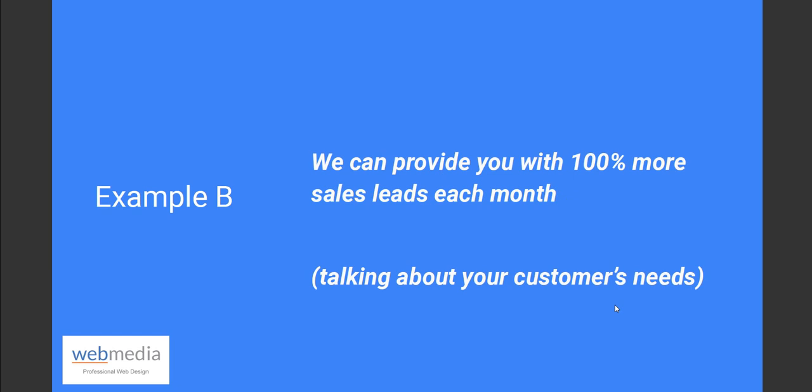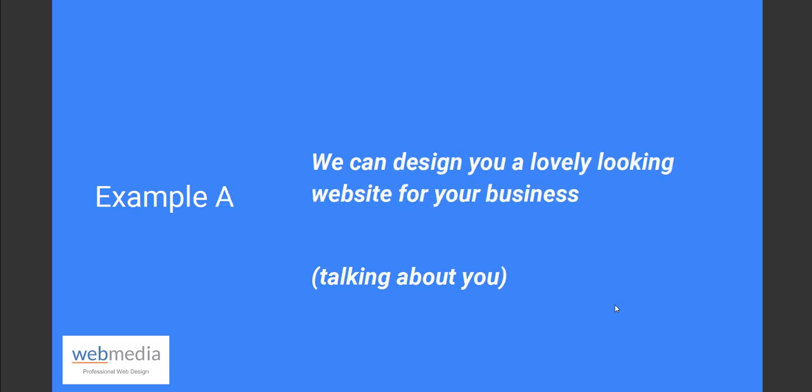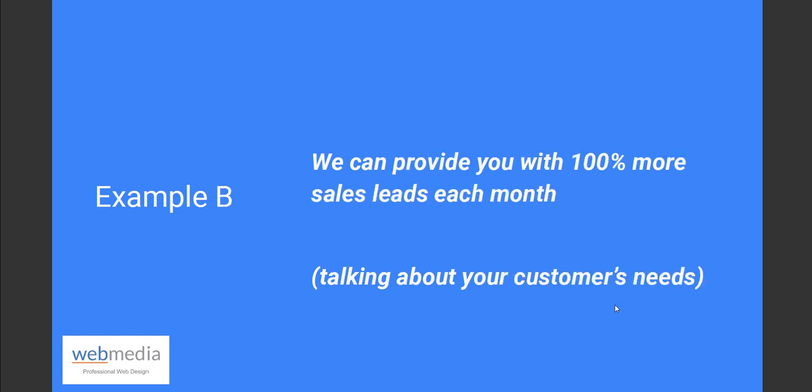Example B is the same headline, we can provide you with 100% more sales leads each month. Now you're talking about your customers' needs. You're far more likely to resonate with those prospects, and for them to come on board and be prepared to invest more time in your website and in your business. So if you compare these two headlines, the outcome is the same. You're creating a website for this business, but the first example you're talking about yourself, and the second example you're talking about solving the problems of your customers. Because what customers actually want from you in terms of a website is a machine that's going to generate sales leads, and that's what this second headline says.